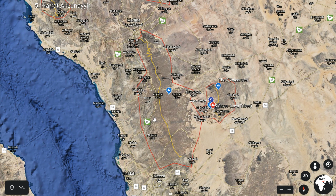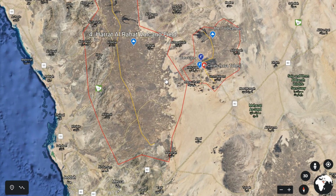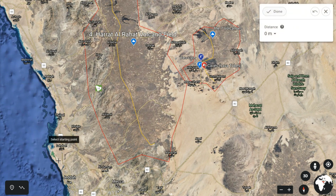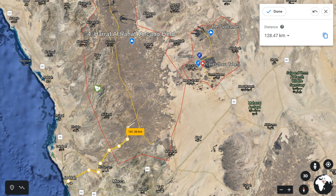And as you can see, lots of pyroclastic flows and surge deposits on either side of the vents. You can access it from almost anywhere, from Jeddah, as you can see in the south. You head north and you'll be at the southern end of the volcano field after 150 kilometers.